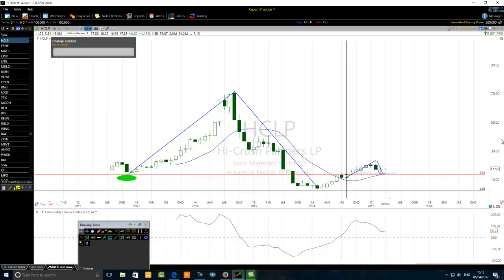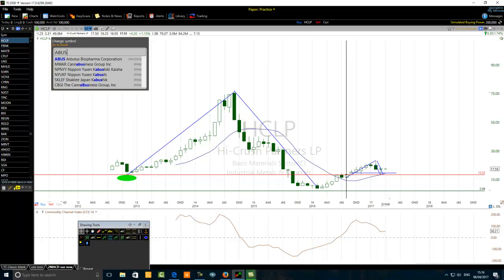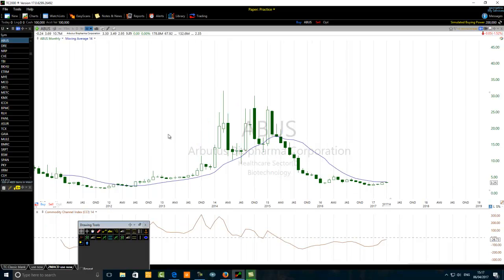I want to bring on another financial instrument. Don't run away, stay put, please. The epic is ABUS, Arbutus Biopharma Corporation, belonging to the Nasdaq 100. So here it is, Arbutus. Difficult name though. Personally I would say Arbutus Biopharma Corporation. Somebody may say it differently. Now, belonging to the healthcare sector, enough of my blah blah blah. Arbutus Biopharma Corporation, EPIC ABUS, Alpha Bravo Uniform Sierra.